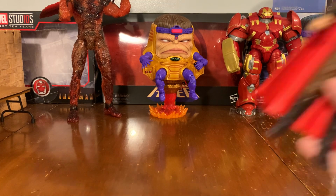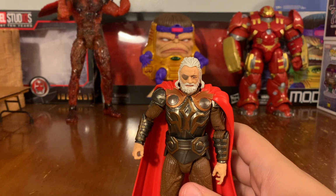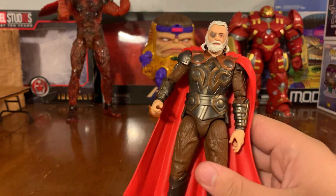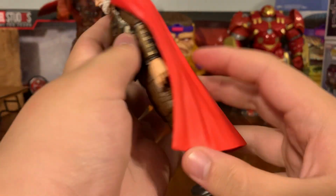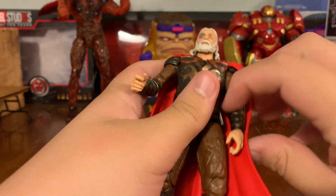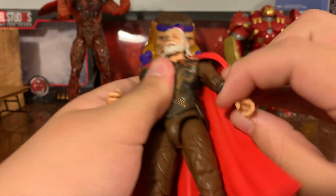Now coming in at number 9, I got Odin. Again, I have all these figures' accessories, they're just not on them. This figure just looks great, and they gave him this new type of cloth. It's really bendable, really movable, and super nice. I would still prefer cloth with wires in it for display options, but it works nice.